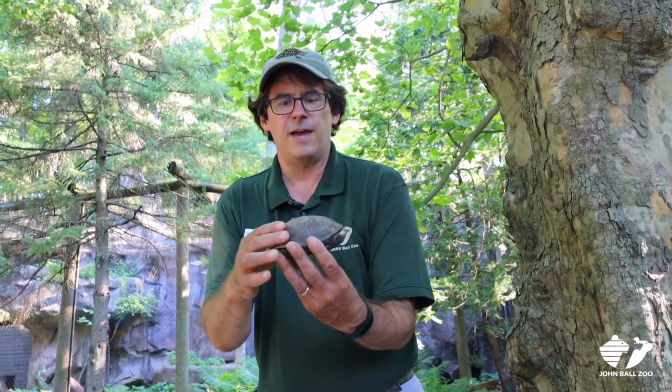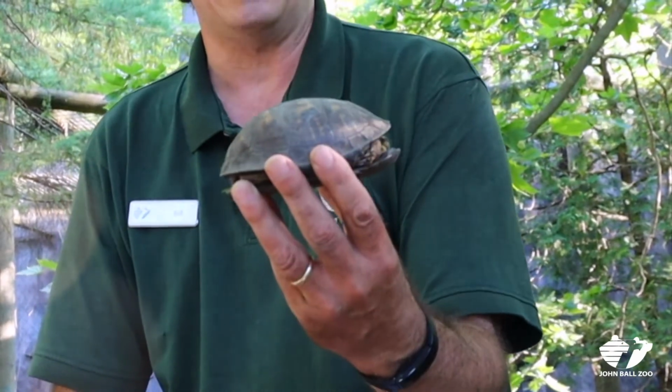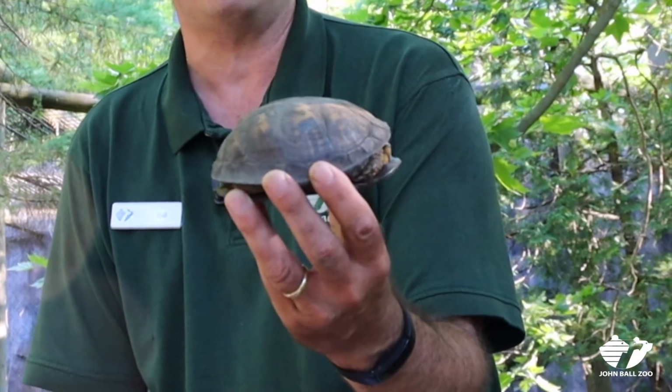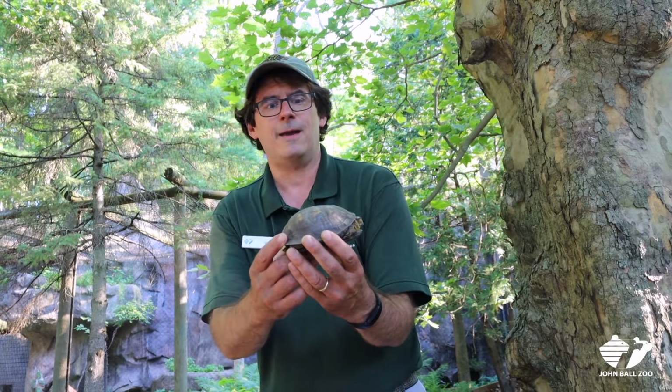You'll notice also that it has a very domed shell. This is one of the only turtles in Michigan that spends all of its life on land. You very rarely find them in water, although they can swim, which some people are surprised to find.